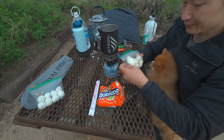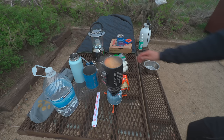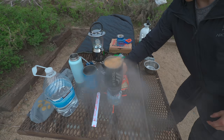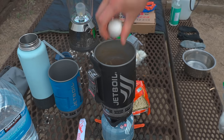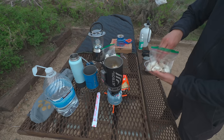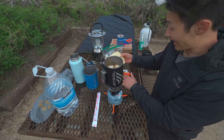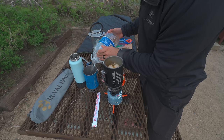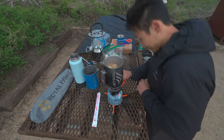We also got some wontons and some fish balls, so we're gonna split this up. Oh, whoa. All right, so I'm gonna have to break this in half, I'm assuming. We'll let that come to a boil first. Oh, I went past the max line, that's why. That's my bad. Oh, it's boiling.